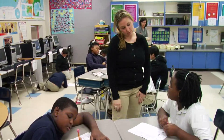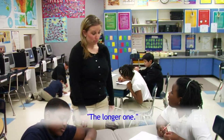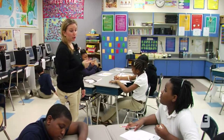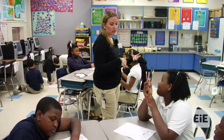Very good. So what do you think would be better to have for an inclined plane? A longer one or a shorter one? Very good. Can't you put a conveyor? Well, and that would make it even easier, right, for a lot of that work. But you're right, the longer the better. Similar to like what we thought with the double pulley, huh?